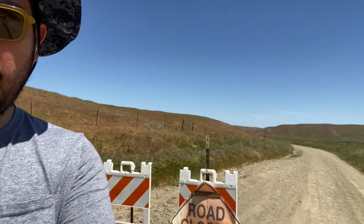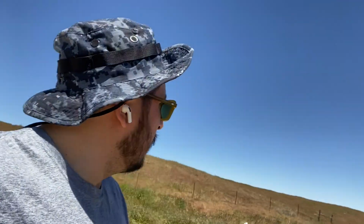Welcome to the end of the road. I'm on a road called Panoche Road. And if you speak Spanish, you'll understand what that means.